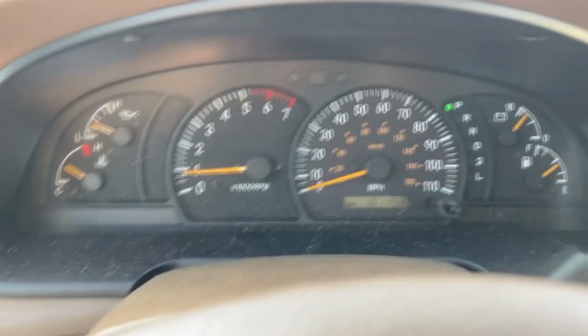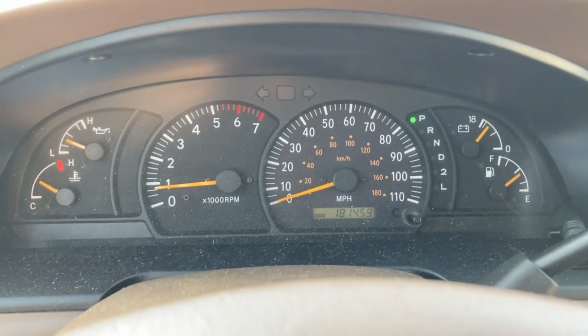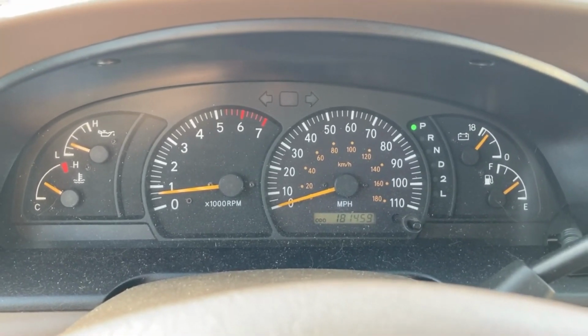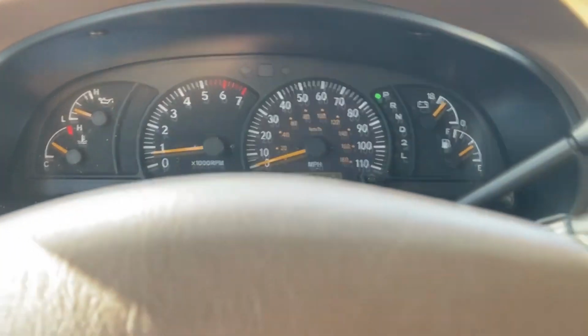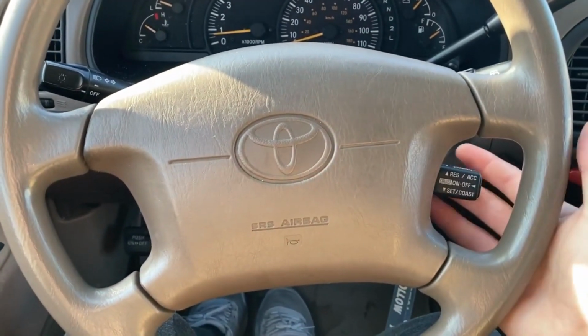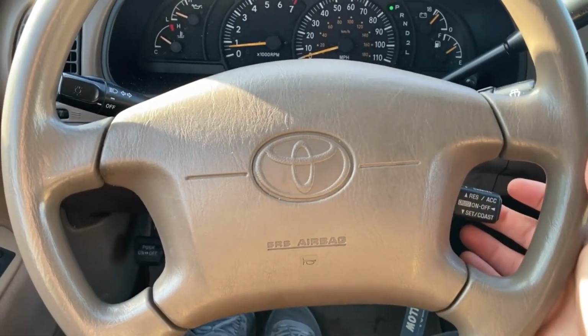No digital gauge readout. Of course, this particular one has 181,000 miles on it, but it is still chugging. And then moving out to the steering wheel, no controls, but you do actually have cruise control on here, which was a nice feature for 2000.